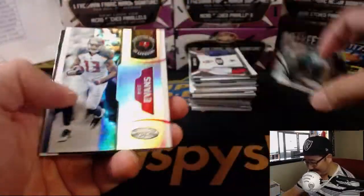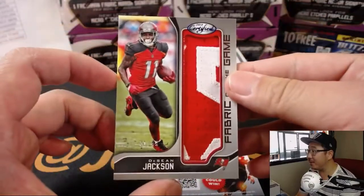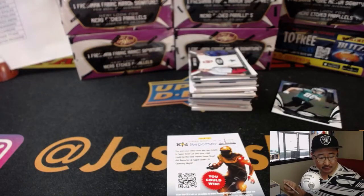All right, there's Dallas Goedert for the Eagles. DeSean Jackson, fabric of the game. That's nice. Out of 49. Nice patch. That goes to the Buccaneers. That'll be for Logan.